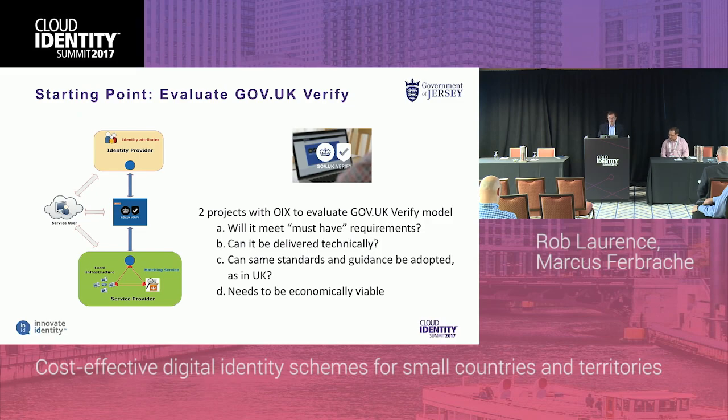Right, thank you, Marcus. Because of the similarities between Jersey and the UK, a similar set of requirements and design principles, the obvious starting point for us was to have a look at the gov.uk Verify scheme and evaluate it in the context of Jersey. So we undertook 2 projects with OIX and with the collaboration of some of the existing Verify identity providers. The first of these was a discovery project to understand whether, in theory, the Verify model could be adapted for Jersey. And that highlighted some areas that we should investigate further.